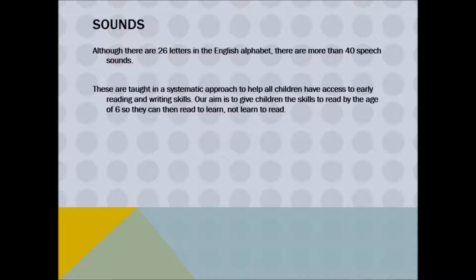We introduce 4 sounds a week, so that by the end of the first week that children have done phonics, they will already have the sounds s, a, t, p, which can be used to blend and segment to create some simple words such as pat, sat and tap. The pattern in which we introduce sounds can be found on the bookmarks we have attached onto the front of your child's reading record book.